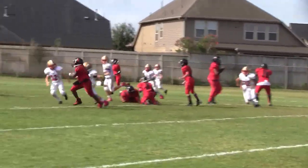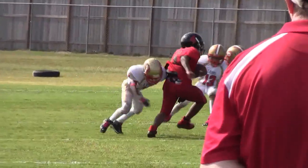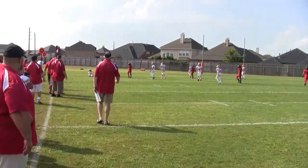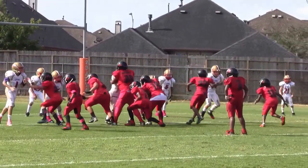Here comes that. His feet. Justin. Come on. Where's the outside line? Get him. That's a first down. First and goal on the 5-yard line. Andre, scoot down. You got 5.